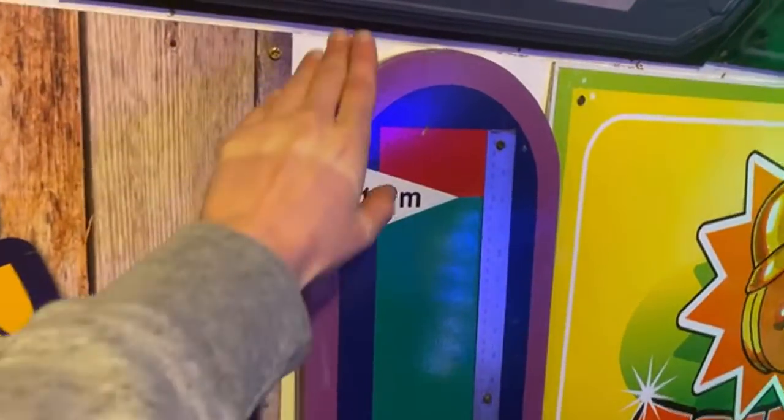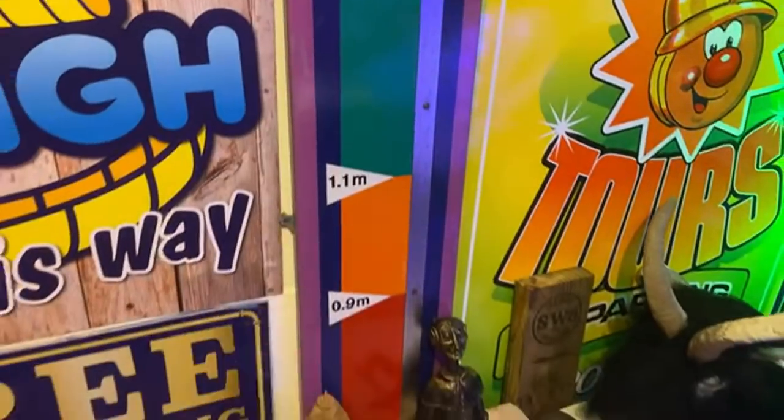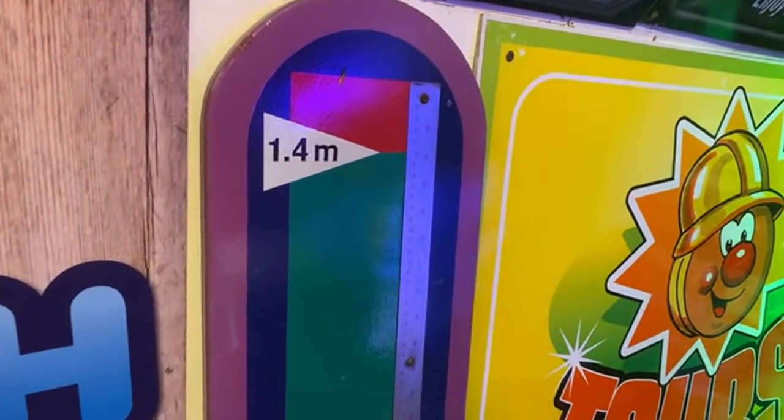This just here is a height requirement board, also from Alton Towers, which has been nicely painted. Do really like that one. They don't really use that branding anymore, but I am a big fan of that.